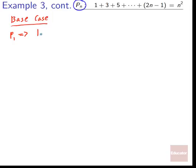So that's just 1 on the left side. Is that equal to 1 squared? Yep, 1 is equal to 1. That was pretty easy, right? So there's our base case knocked out.